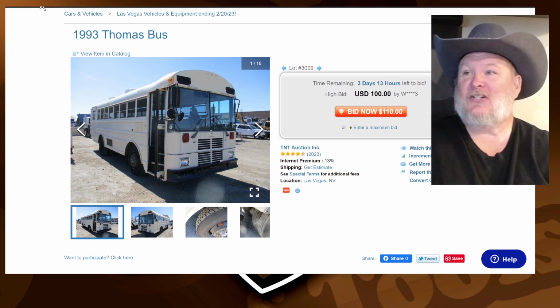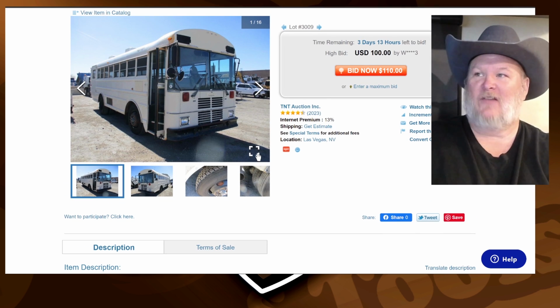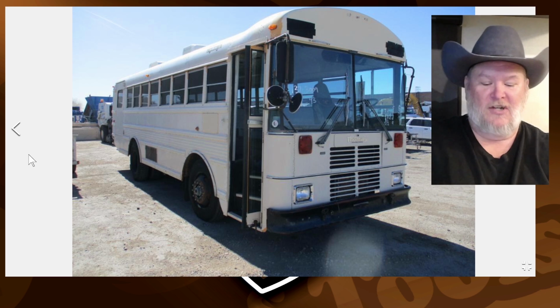All right, let me show you here. Well, first, let me show you this. 1993 Thomas bus, taxable, no rear seats, Cummins. I like my Cummins. Odometer, 267. I don't care. It's Cummins. We can rebuild it. That's what I love about the Cummins. It may be pricey to maintain, but it just keeps going, and it just keeps going.